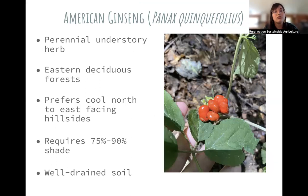So ginseng is a perennial understory herb. It's typically found on north, northeast, and east-facing aspects under a mature forest canopy of deciduous trees. Deciduous trees are just trees that lose their leaves each year. Ginseng prefers north, northeast, and east-facing aspects under 75 to 90% shade in well-drained sites. So think about, around here, north, northeast facing aspects have a nice slope. These allow water to pass down the slope, which provides a well-drained soil for the plant with a pH of around 5.5 to 6.